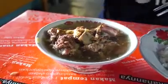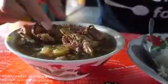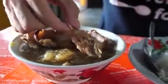Oh, there's no denying that is beef. And then you can taste the onions in there. You can taste just that natural sweetness from the tomatoes, and maybe some turmeric in there to make it yellow as well. Okay, let's move on to the bulkier and bigger things in this bowl, the beef rib chunks. I predict that this will just slide off the bone.